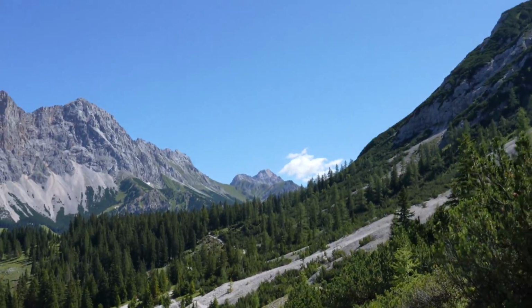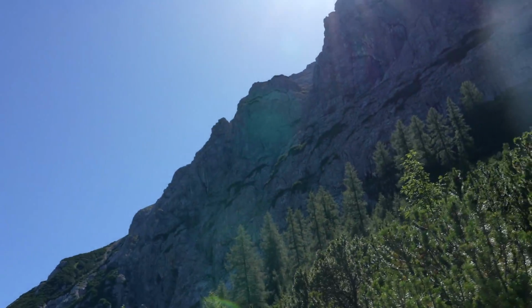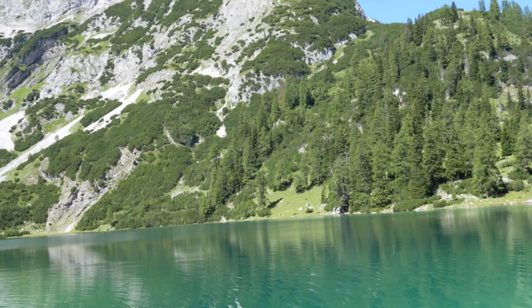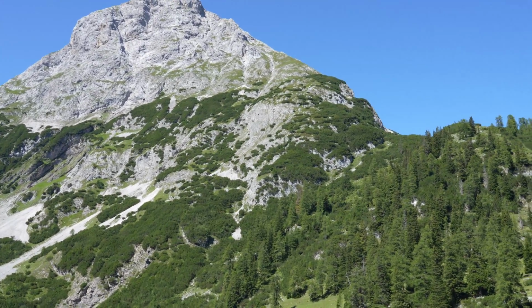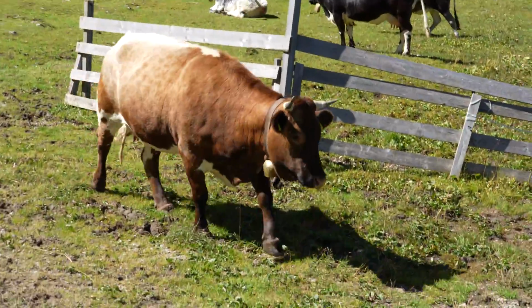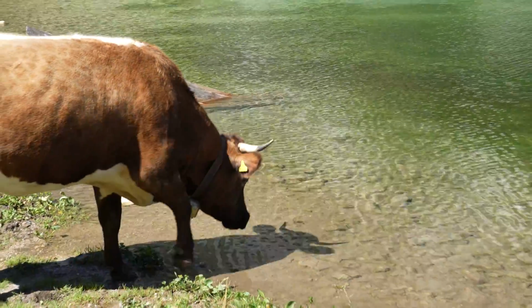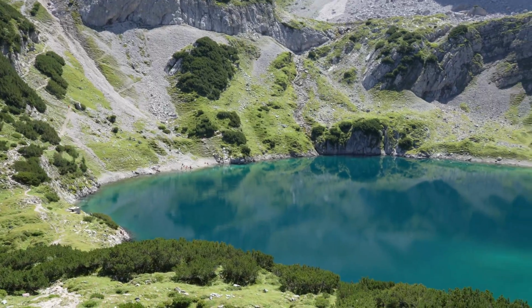And then you just go all the way through to the Sebensee, which is the next highlight, because it's a nice lake with some cows around it, and you can take nice photos, nice videos. And if there weren't that many people around, maybe you could even go and swim a little bit. And the next highlight is of course the Coburger Hütte with the Drachensee, the Dragon Lake.